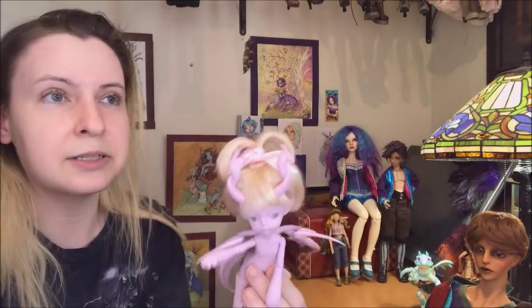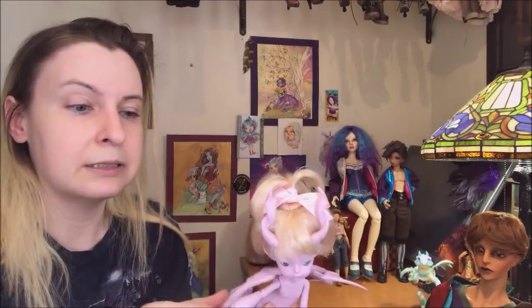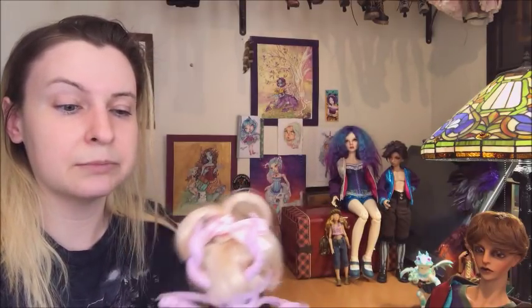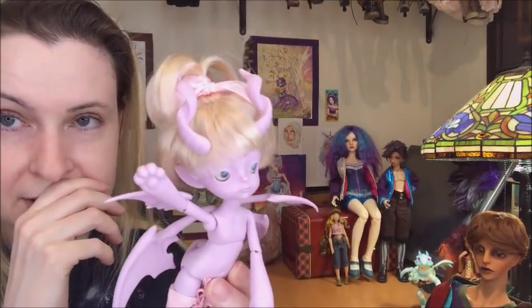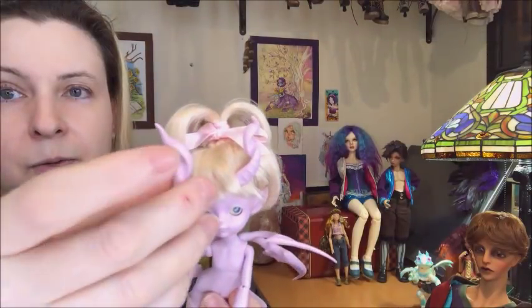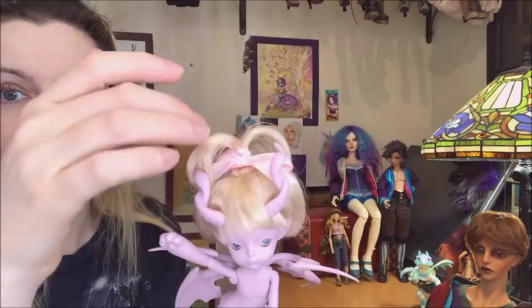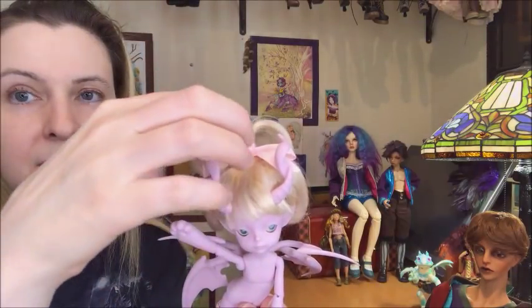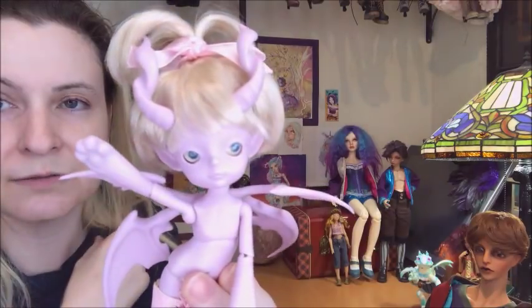I usually switch them out because they're regular iris, not small iris eyes, and depending on the doll, usually I want a small iris eye. But she's just freaking adorable. She's got these magnetic horns, and they might end up getting stolen by somebody, but so far she's managed to hang on to them.